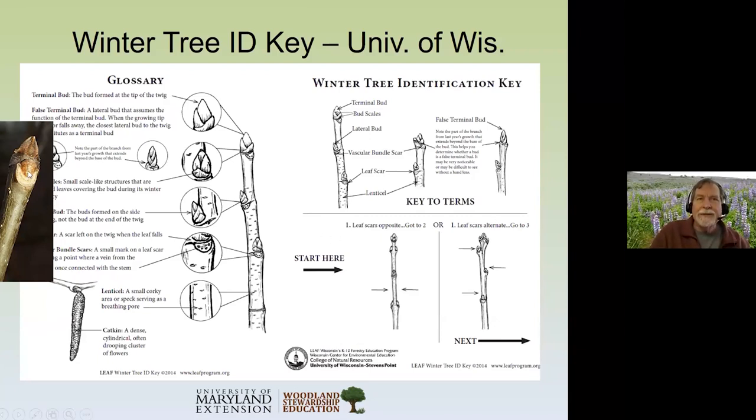Okay, so we have this twig, and one thing you can't really tell is that, I picked a poor picture, this is actually opposite. In other words, the leaf scars are opposite. There's one on the other side that exactly looks like this one. So I apologize for that. This one says to start here, leaf scars are opposite, go to 2. Now this particular key has 4 pages and it pops around a little bit, but let's just assume this says it's alternate.